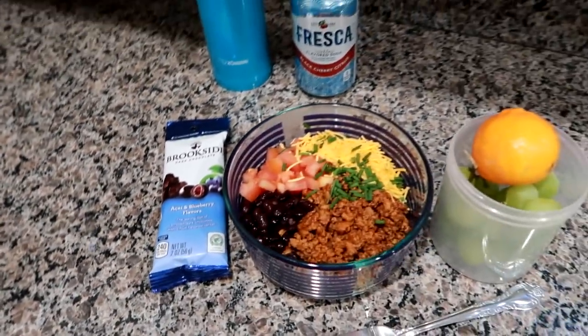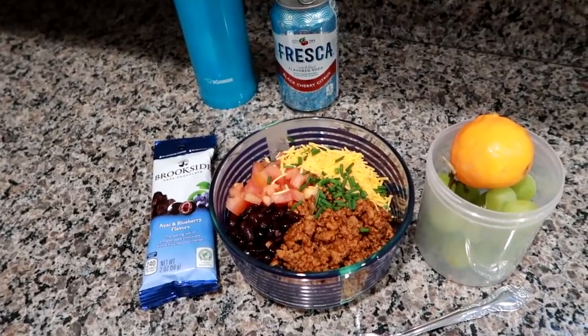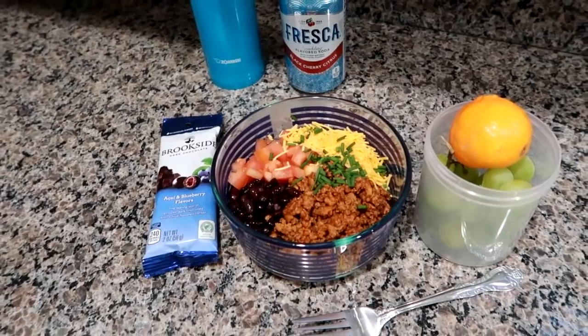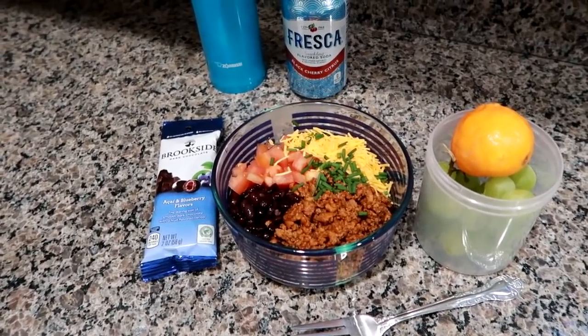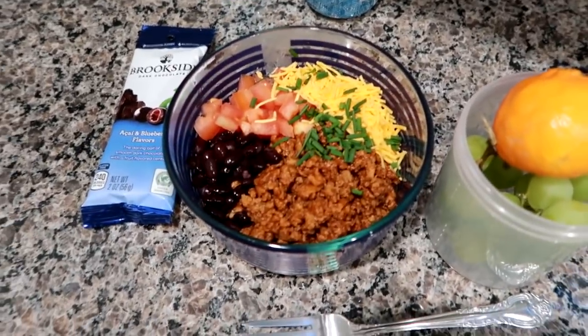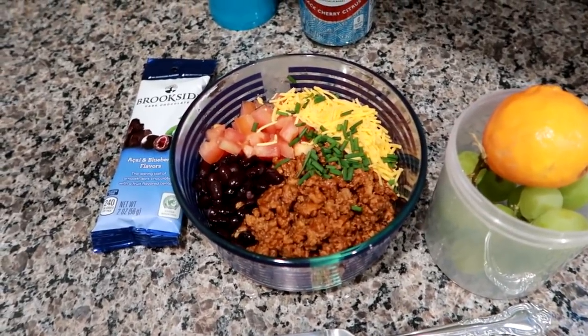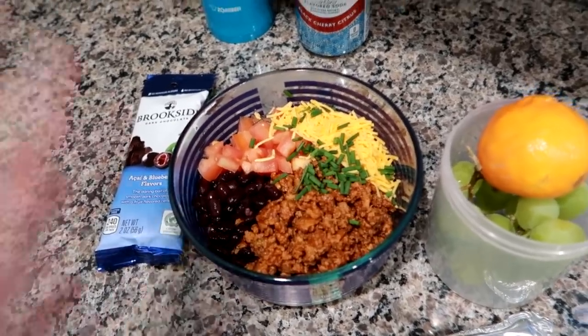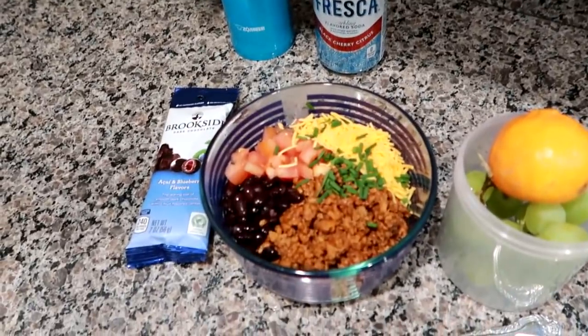I also have other things at work. I've got nuts, I've got a little hummus left, and I think I have a couple bananas, just random stuff that I keep there because I'm going to be there. It is about 6:45 right now, and I'm going to be there until at least 6 o'clock. So I have to have enough food stocked up to keep me full.